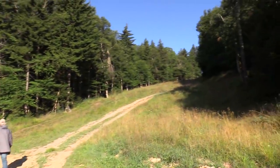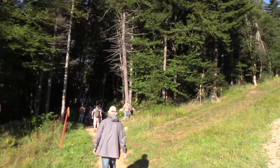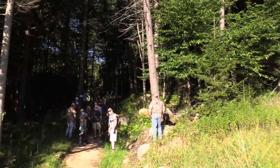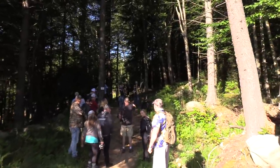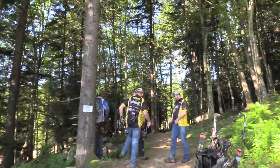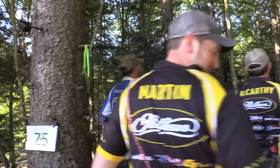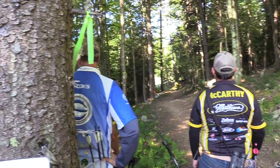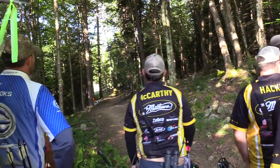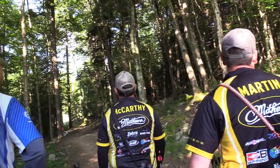All right, folks, we're heading into some thick stuff now. So now lighting's going to become even more critical. Coming into the big timber now. You know you're in the thick stuff when you start to find ferns. I've yet to see the target, to be honest with you. It shouldn't be illegal if you can't find it. Right? I'm kind of glad Larry didn't set up ranges this weekend.